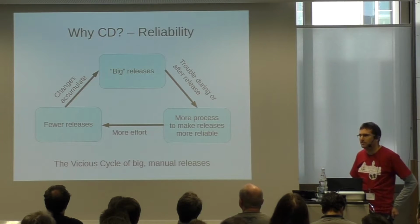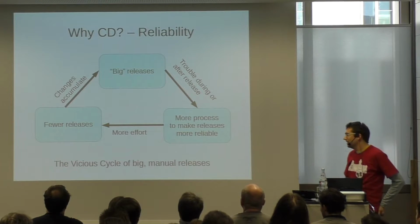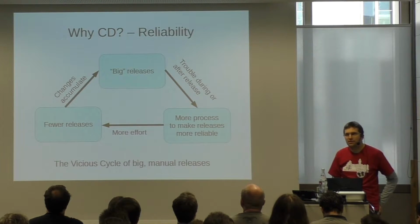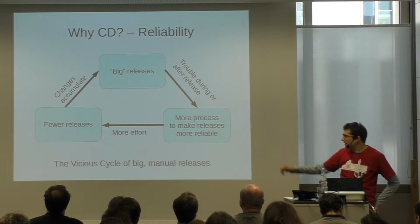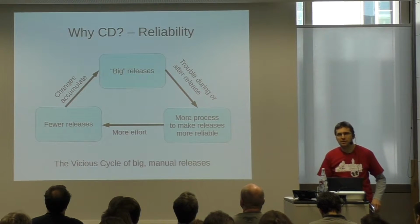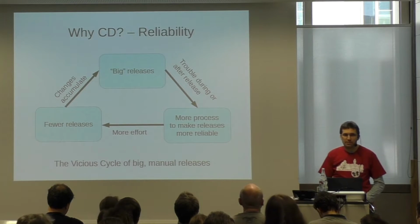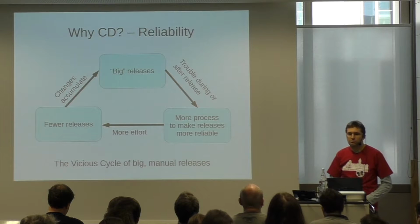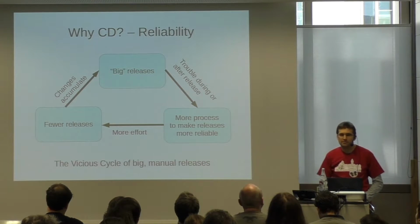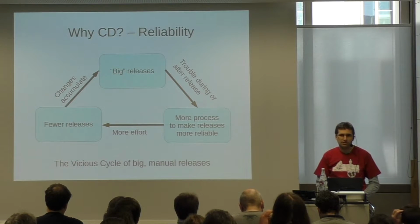Concerning reliability, there's what I call the vicious cycle of the big manual releases. It starts with releases being considerable effort, so you do fewer releases. But that means more changes accumulate between 2 releases, and so the release becomes rather big. There are more configuration changes between 2 releases, more database schemas must be changed, and so on. And so there's more potential for things to go wrong.